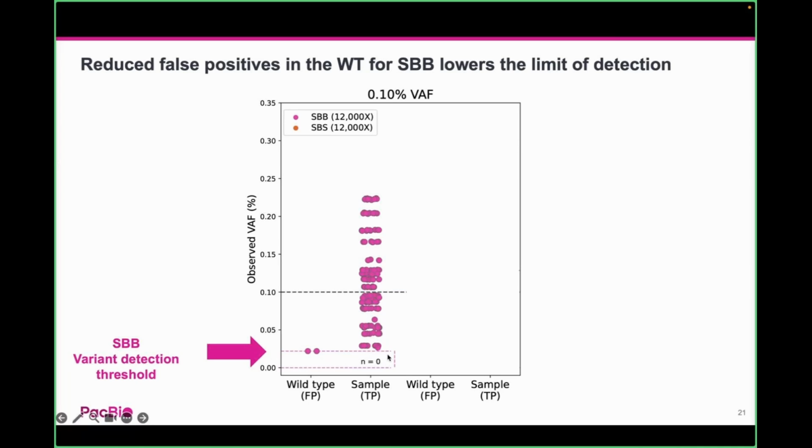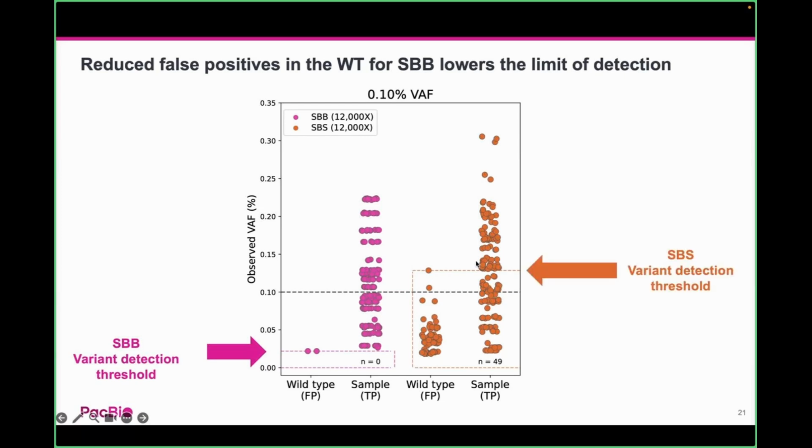So that's for SBB. In contrast, if you look at the same data for SBS here, shown in orange, you can see that there are a ton of false positives in the wild type, and the allele frequency of these false positives actually significantly overlaps the allele frequency of the variant seen in the true sample. And so what that means is, again, if you were to set this very high specificity threshold as required for a clinical test to reduce false positives, you would not be able to call any of the variants that are here below that threshold. And so really then any mutation here which may have biological relevance for an individual is really not going to be able to be called.